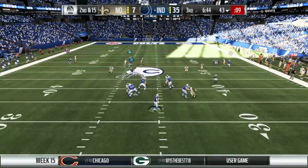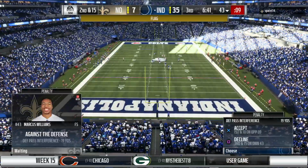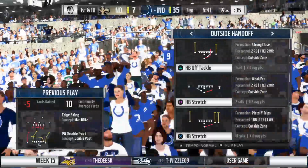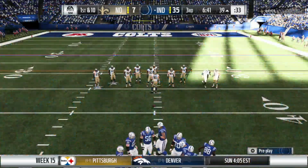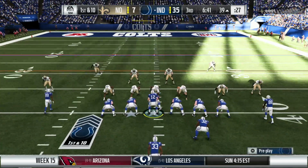To throw on second down is Luck. And it's incomplete, broken up. But there is a flag down. Let's see what that's about. Well, they've done a good job on these receivers, pretty much held them in check. They're a little too close for comfort. And you're always looking for a play to get you going, right? You're looking for someone to make one. But maybe this pass interference call can help shake them loose.